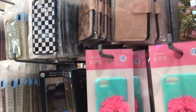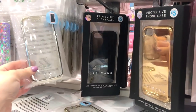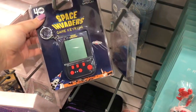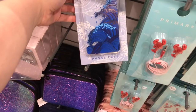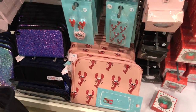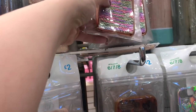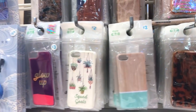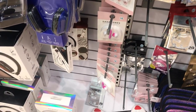Yeah, these are different ones, aren't they? What's that one? Oh, just a cover thing. What's that one? Game keyring. What's that one? Oh, yeah. Wonder if that's a changing one. I bet that's a changing one. I don't know too much, actually. Is it on the back?